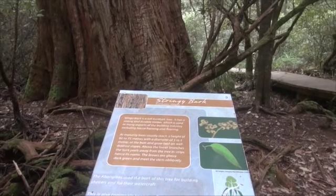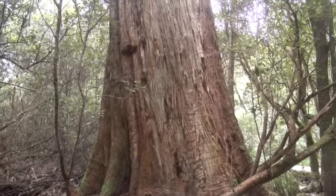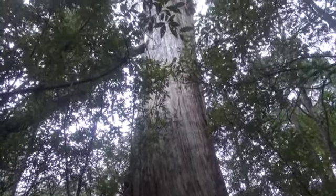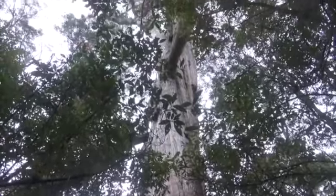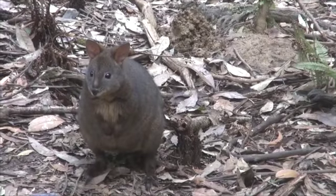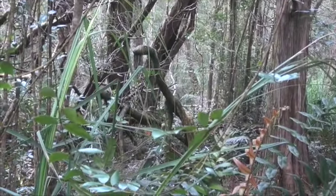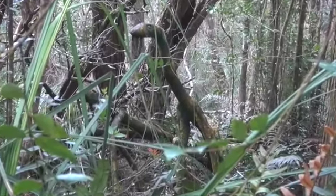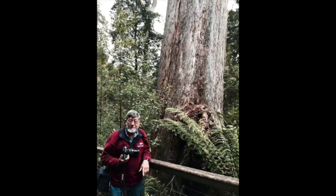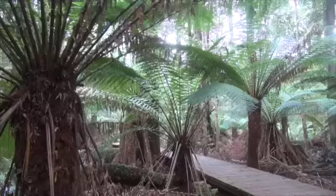The stringy bark's also known as the Tasmanian oak. And here we go, up a pretty good example of one. Can you see the swamp creatures in there? Coming through the tree ferns.